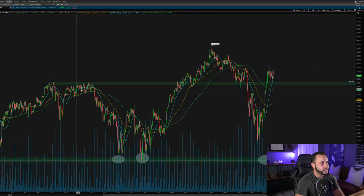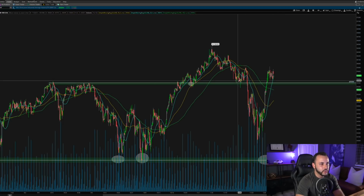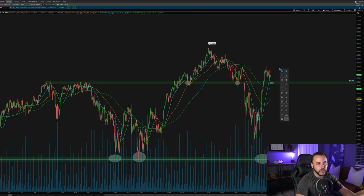You guys can see previous resistance. I would love to see that turn into support. You can see it turned into support here. It turned into support here. And if you are bullish, you definitely want to see it hold here again at 35.5. So that's the Dow level. That's a big level into tomorrow as well.